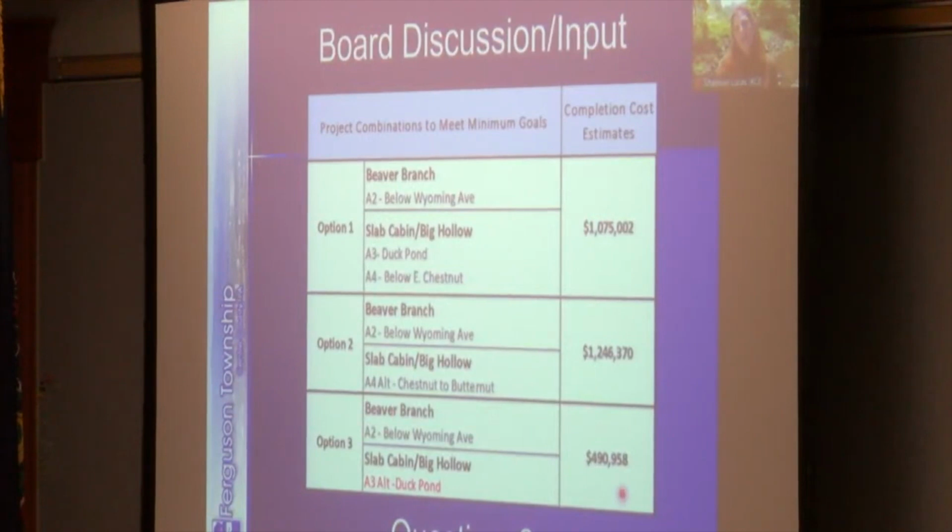There would be no additional credits for the next PRP project, whereas with option 2, for instance, we'd have 85 linear feet on Slab Cabin and 271 feet on Beaver Branch. Option 2 would also set you up for modeling associated with the existing conditions of the Butternut Street culvert, and we would be able to build on that, or we could also get an add-on in the proposal for design services to complete design and permitting for that piece of it with the permitting that would be completed for the PRP project.